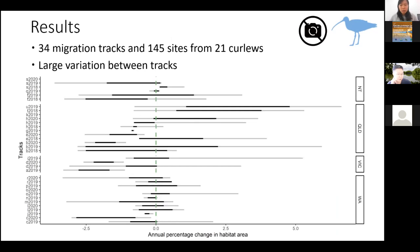So that's our result. We generated 34 migration tracks and 145 sites from 21 curlews that have habitat data. And as you can see in this figure, there is very large variation between tracks. Some of the tracks have consistent negative habitat change, and some of the tracks have a better situation.